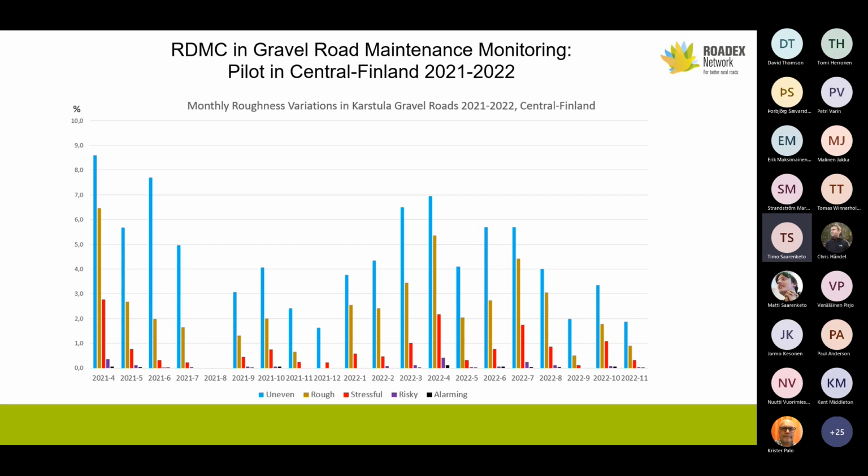We have been using this system for almost 2 years in the central Finland area, in two maintenance areas, Karstula and Äänekoski. The results are very, very interesting. Quite a lot of information that we never knew and could not predict earlier.